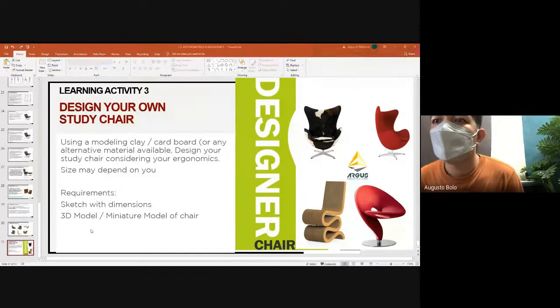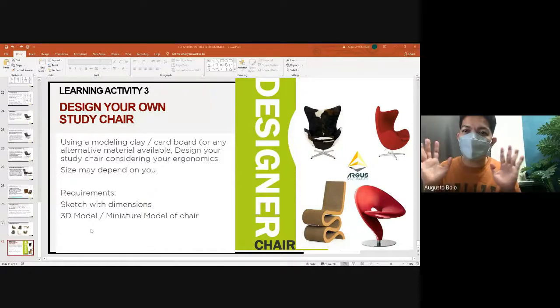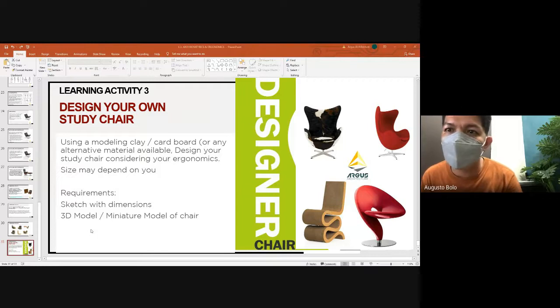Okay? On the illustration on your right, yes, Nick. Sir, yung sketchpad po ba na 12 by 9 po or yung A3 po? Wala tayong required. Kahit aling sketchpad for as long as okay. Kung you have your A3 size sketchpad, mas maganda yon kasi you can freely design different angles. Ibibigay ko sa iyo yung privilege na gawin yung designer chair.